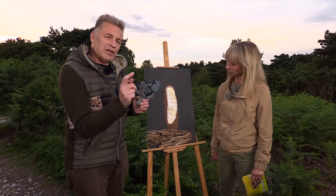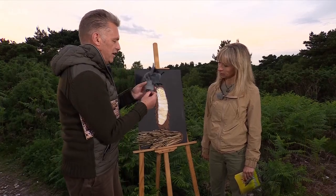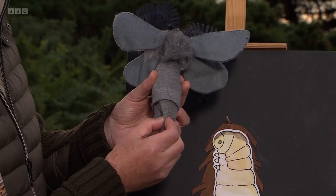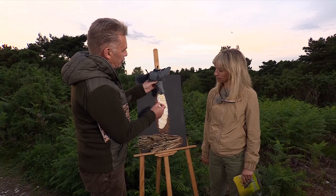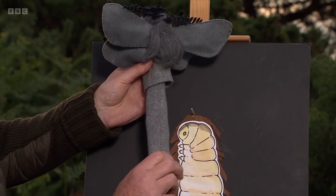Take a look at this. This is a male mating, and he's mating through the case. The female doesn't emerge. Now, what's interesting about the male is that he has a flexible, inflatable abdomen which is able to stretch out like this. And that means that he's able to mate with the female either through the top of the case, like this, stretching his abdomen.